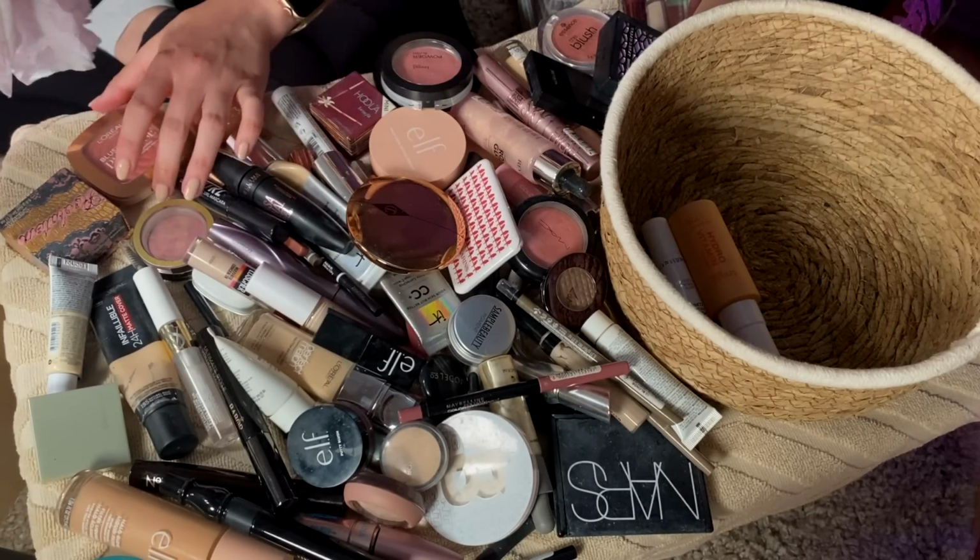Okay. This Blush of Paradise blush by L'Oreal I use quite a bit. It's really pretty. Wait, let me open it. It's like a nice kind of peach color. I'm gonna clean the inside.